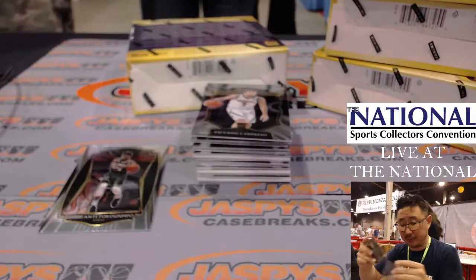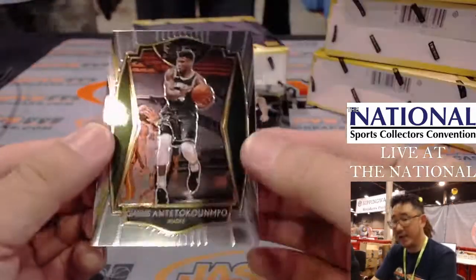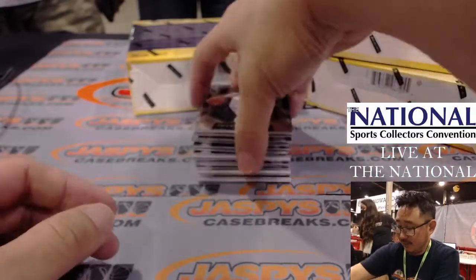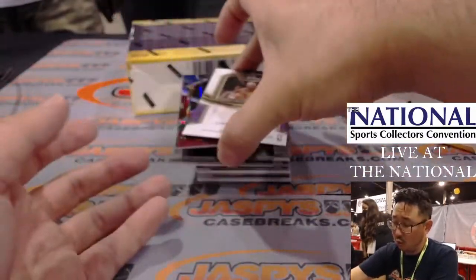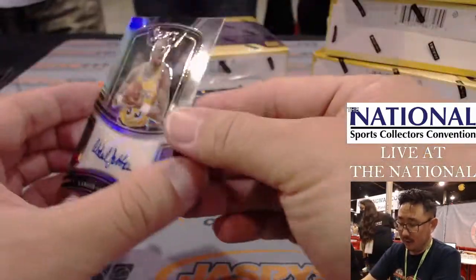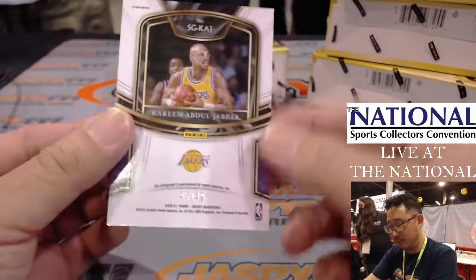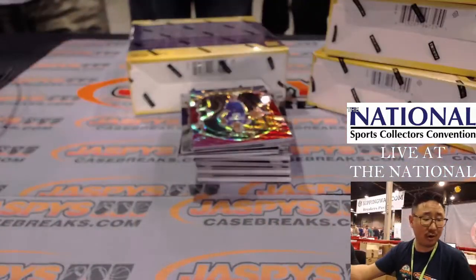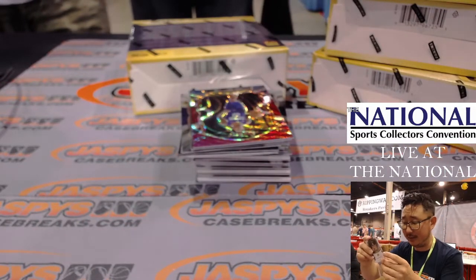Nice. Champion. And, ooh. Little Kareem Abdul-Jabbar, 46 out of 49. Little Laker Joe Mojo here. Who's got my Lakers? Brandon has my Lakers. There you go, man. Nice auto.